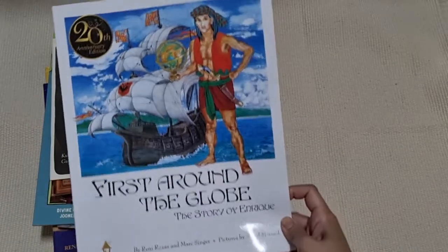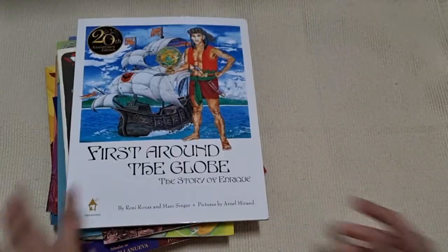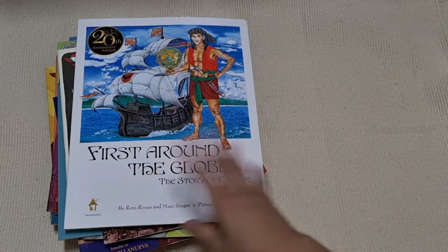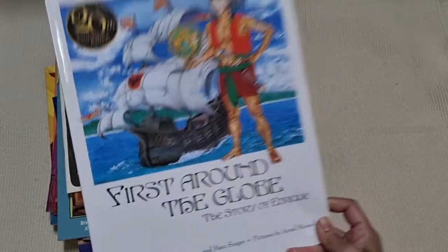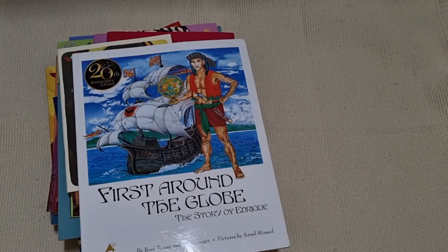this book made me very happy. Oh, by the way, I read all of these. I had a crash course in history for 3 days. I just read them, and then I made our lesson plan based on them. So I did all of the activities. I typed all of the activities, excuse me, and all of the questions that I will be asking my child as we go through each book. So, yeah. This book has made me very happy and very proud, because if it turns out that Enrique is the first man around the globe, then that's Filipino pride, right?